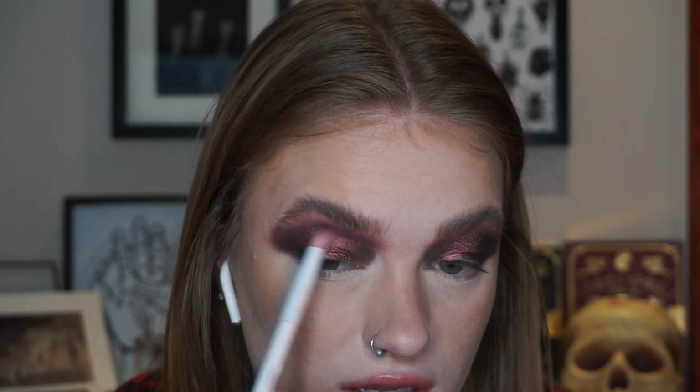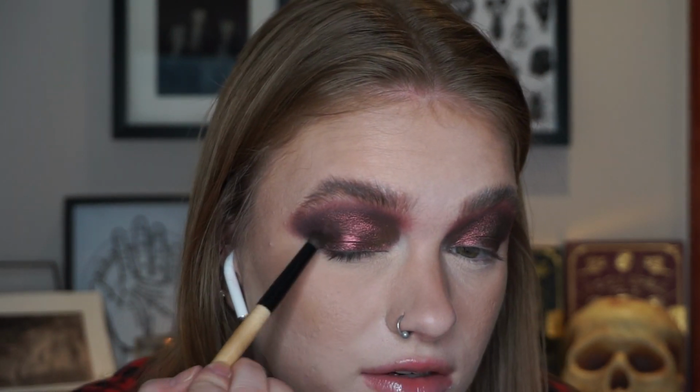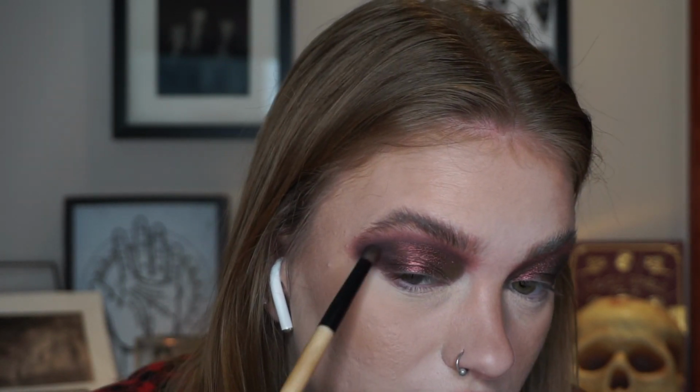So I'm going to take a bit of the shade Extreme Plum Noir, which is that mid-tone, and just run this over the front and make sure everything's blended out. I don't want any super harsh edges or anything. And I'm going to take the brush that I used the black on and just blend the edges of this. And then I'm going to take Secret Eden one more time and blend this over the very edge.